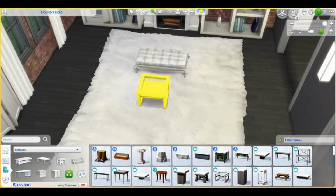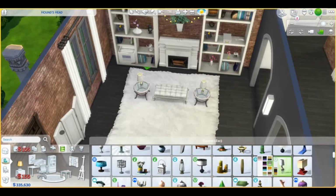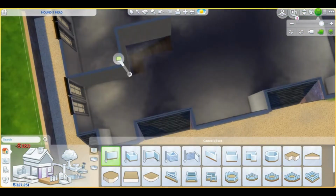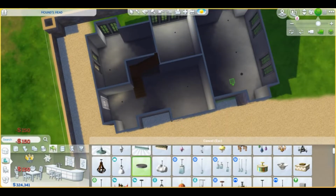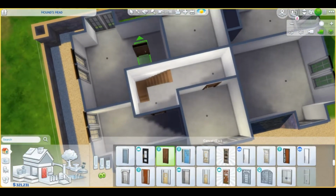Then you've got a wine cellar, which is something that I don't usually put in a house, but I thought that this house would be perfect for it. So you do have a wine cellar, and it has a very tall table and some stools for trying wine and stuff like that.